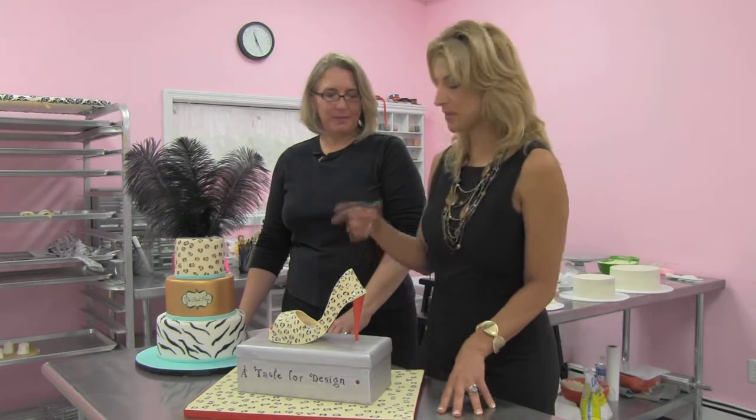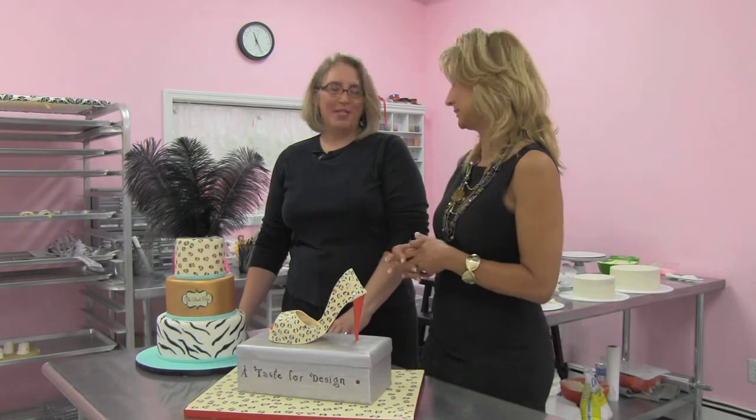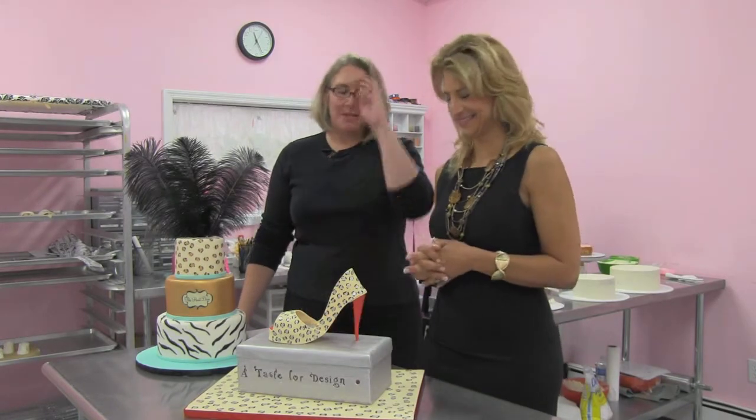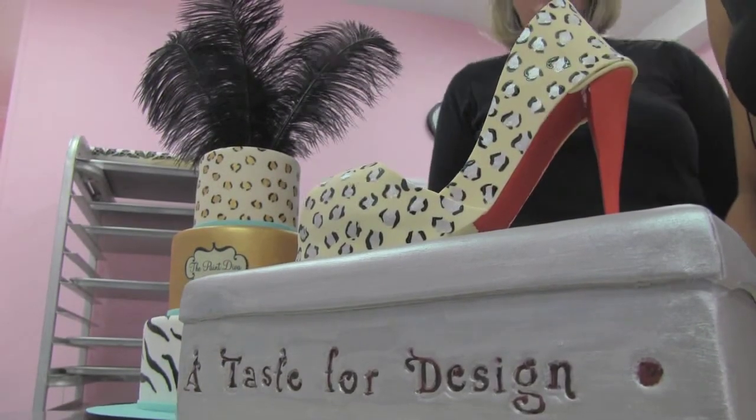I absolutely love it. So it's made out of gum paste, so it is edible, but nobody really eats them. People save it. So the best thing to do is keep it as a keepsake, put it in a box with some cloth, and just keep it away, and you can bring it out. Absolutely. I would absolutely do that.